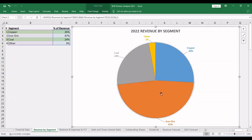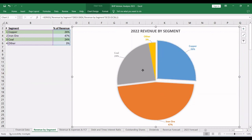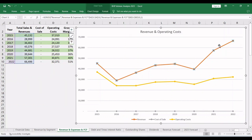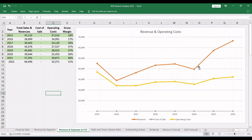We can see that about 47% of the revenue came from producing and selling iron ore, 26% copper, 24% coal, and 3% other commodities. Moving on to check the growth of the annual revenue and the operating expenses year over year, we can notice that it's generally increasing since 2016 except for 2020, and probably this decline is the result of the COVID lockdown, which is an expected thing.